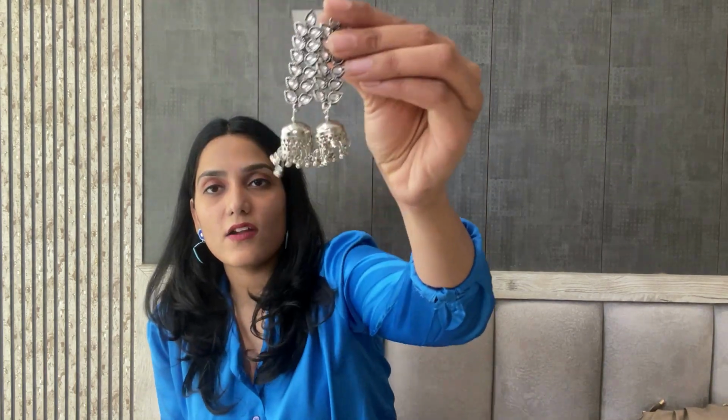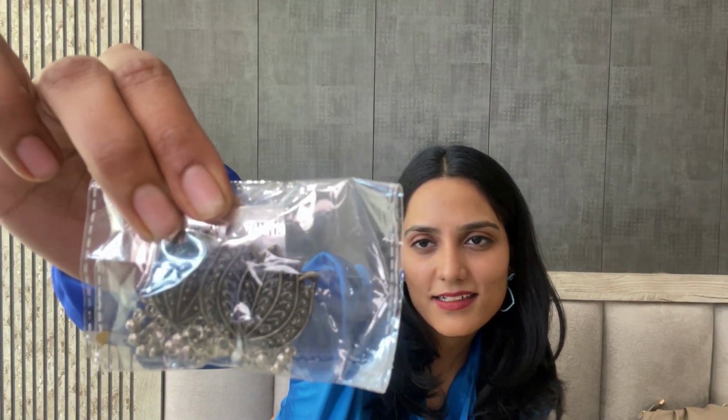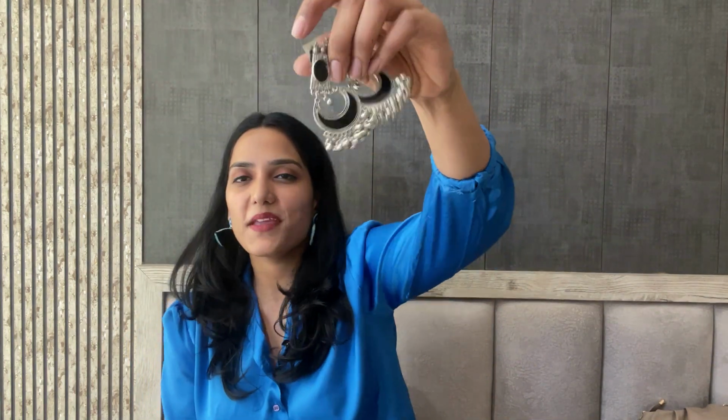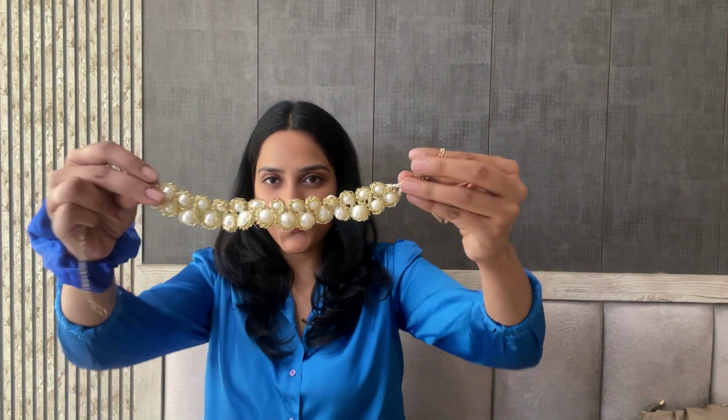These statement earrings I also got from Sarojini. The next one is this chotu and cute earring. Fourth one, you can wear it on a sari. So, amazing dresses. Very elegant piece I got. The next one I have is also a choker.